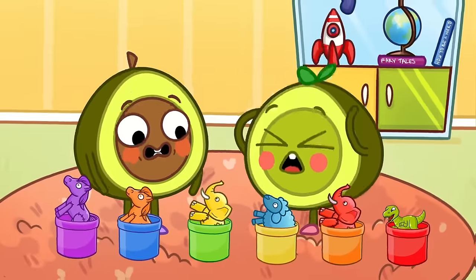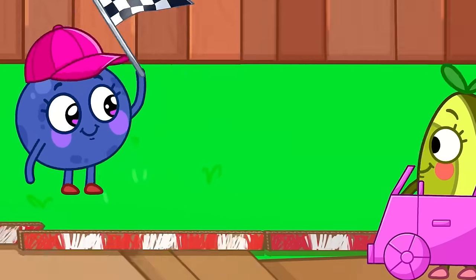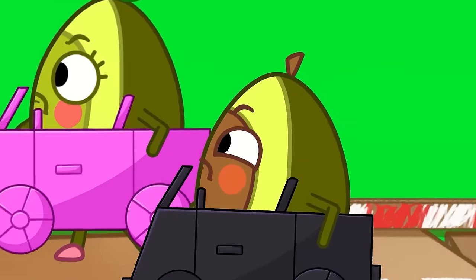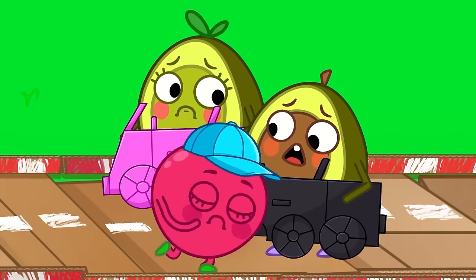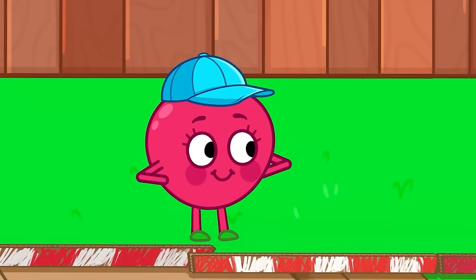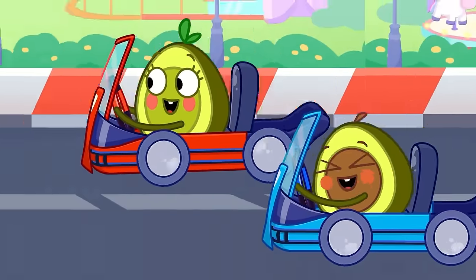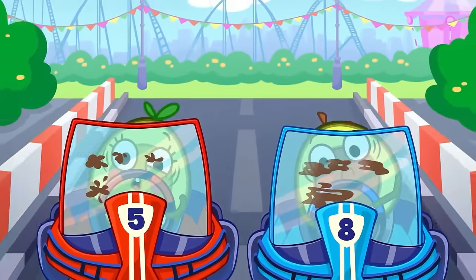Oh no! Not again! Pit and Penny are ready for a race! Pit, your tire came off. Don't worry, Cherry will fix it. Go! And they're off. Oh no, they got mud on their windows.